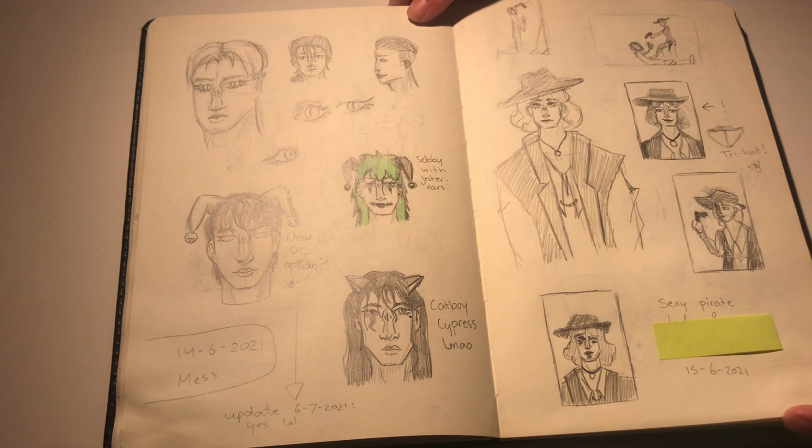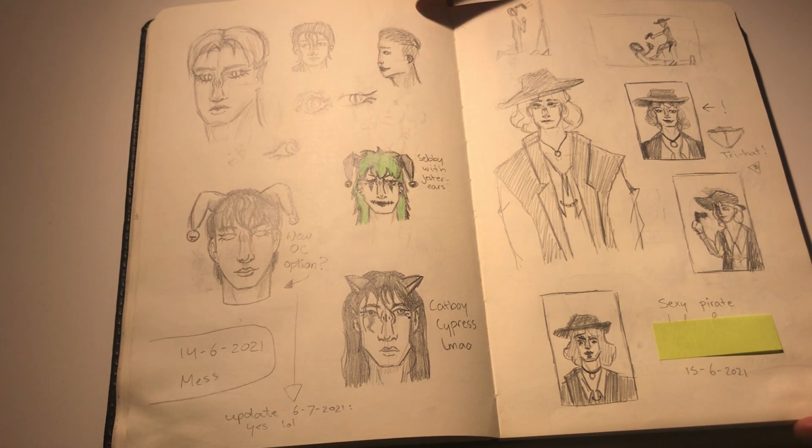Yeah, just a random sketch page. I might have done this on the train, honestly. When I have to sit in the train or on public transport for a long time, I tend to just take out my sketchbook and do a bunch of stuff.